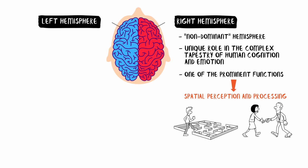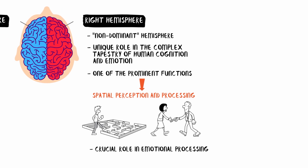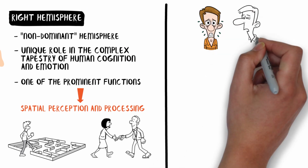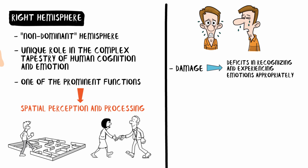Moreover, the right hemisphere also plays a crucial role in emotional processing. While the left hemisphere is often associated with positive emotions like happiness, the right hemisphere is more closely linked to the processing of negative emotions, such as fear and sadness. Studies have shown that damage to the right hemisphere can lead to deficits in recognizing and experiencing emotions appropriately.